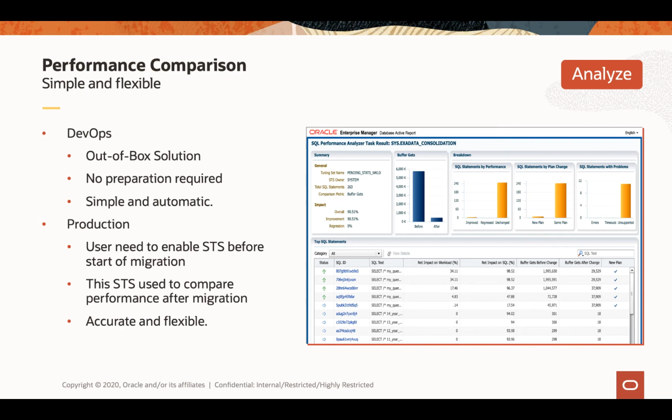But when we collect top SQLs from AWR, there might be chances that some of the SQL statements will be repeated, and some important SQL statements may be omitted because they did not run in the last 7 days. So this particular approach does not assign any weightage to the SQL statements in the SQL tuning set. And that's the reason we have also introduced a production grade performance comparison, wherein the user needs to enable STS before the start of migration.